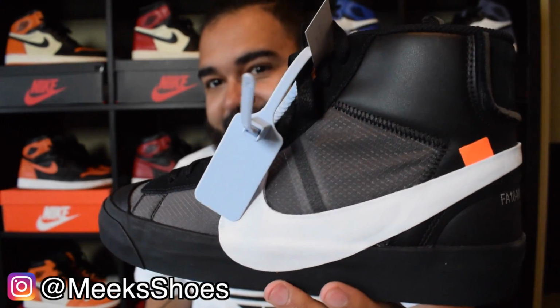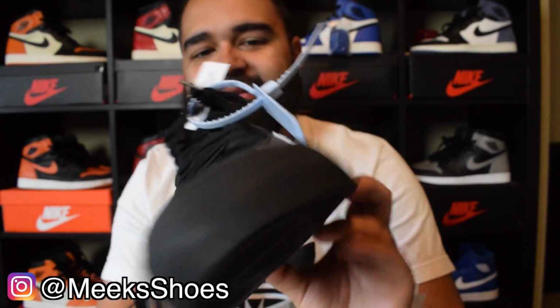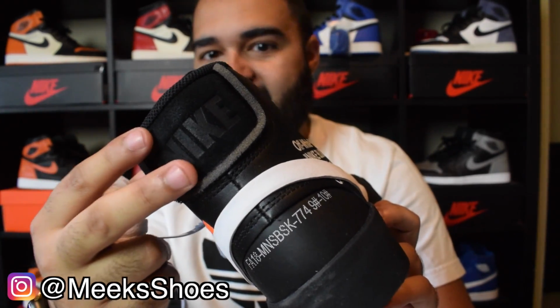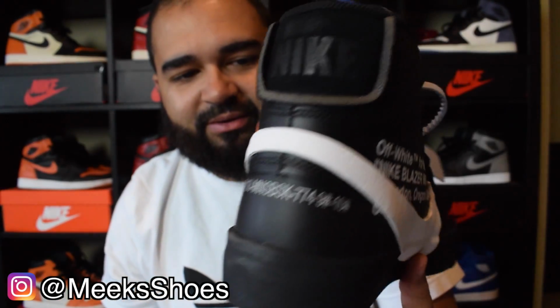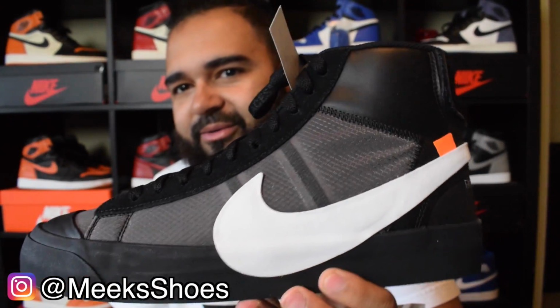There it is. Seriously, a beautiful shoe. There's a bunch of little hints that you never know would be there. This is actually suede on the medial side and then it transitions to leather. The suede goes all the way up on the laces though. You also have suede on the back heel here, but I like that leather on the medial side and then you get that mesh material on the outside.